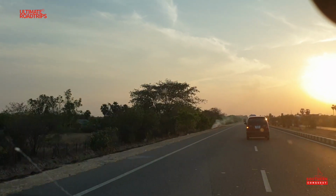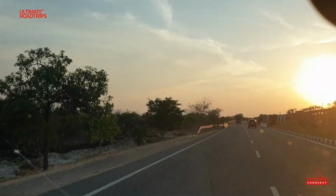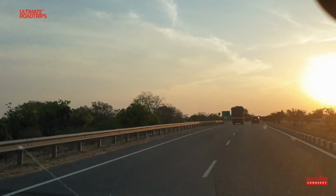But the sunset, as always, and the spectacular road wasn't going to let that happen. We picked up pace and covered the next 60 kilometers in half an hour.